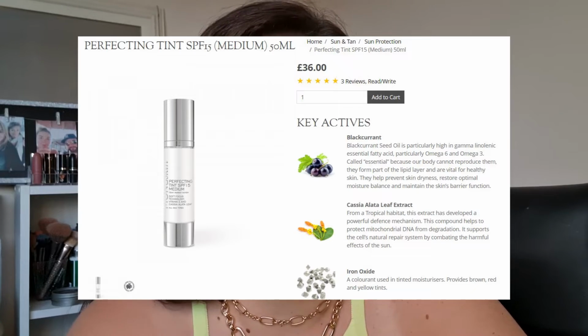I kind of just use it as a foundation, you know, like tinted moisturizer. I was really, really excited for it. And it's 50 ml. I've got so much left, I've only used that much. And I just don't know what to do with it because I don't like it. It's the wrong colour. So that's a little bit of a shame.